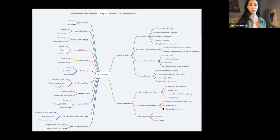Awesome. So we just wrote our needs list, and now we want to take a couple minutes to write our values list. We had one of our team members do a demonstration example for us. On the left here, you see needs and how they were being expressed through recreation. But we still want to just think about values. It doesn't have to be related to any specific topic. In this example: social good, reducing ecological footprint, increasing health and wealth, increasing wisdom, expanding. So those are some of the values that he tuned into for this exercise.